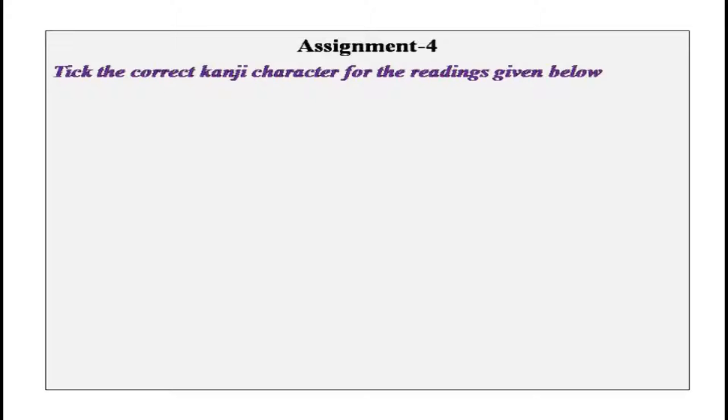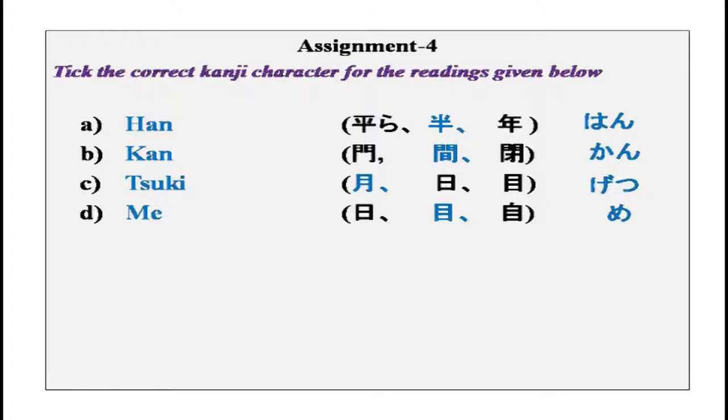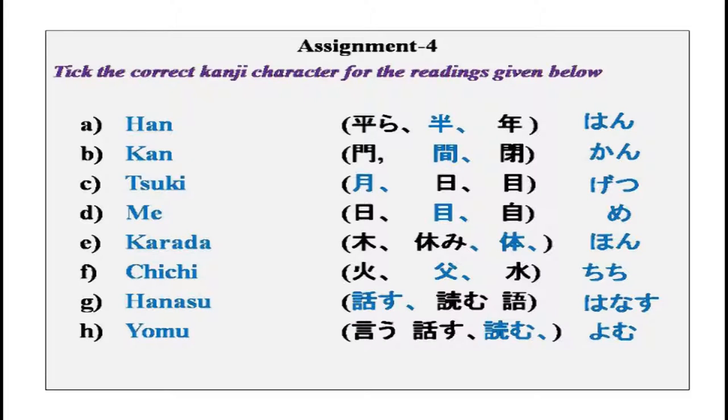Tick the correct kanji characters from the readings given. You have the readings over here. You have to tick the kanji corresponding to the reading. So, this is han, kan. Kan is time period. Han means half. This is tsuki, meaning moon. Me, eyes. Karada, body. Chichi, father. Hanasu, to talk. Yomu, to read. And pun is minutes. So, this was readings and kanji for you.